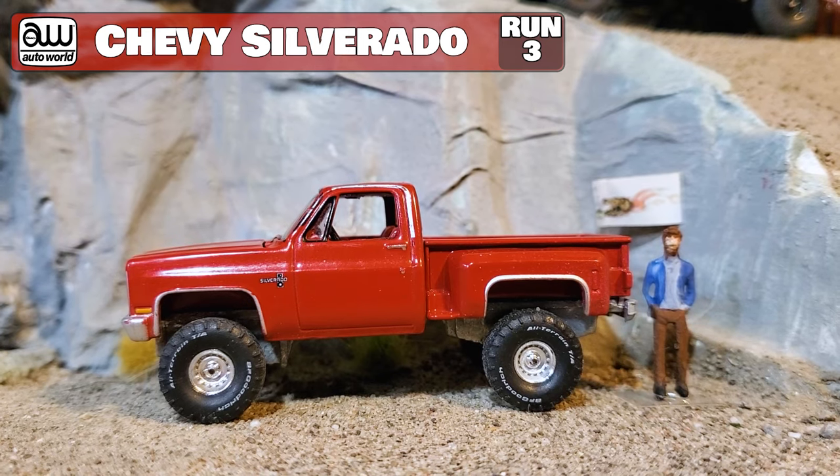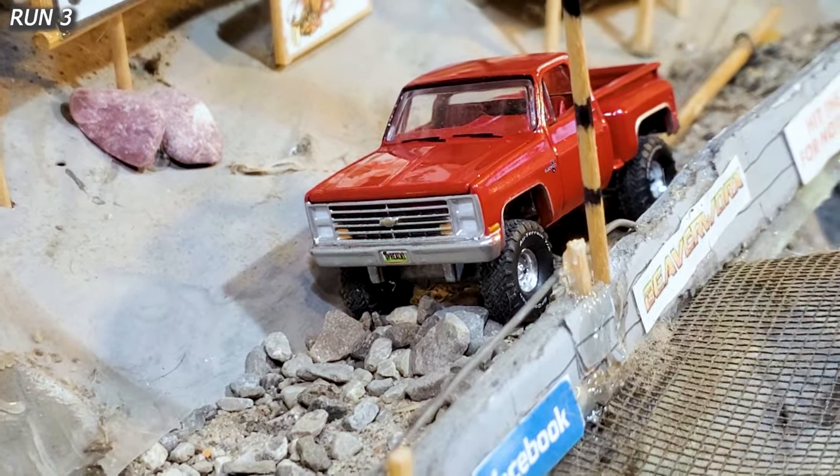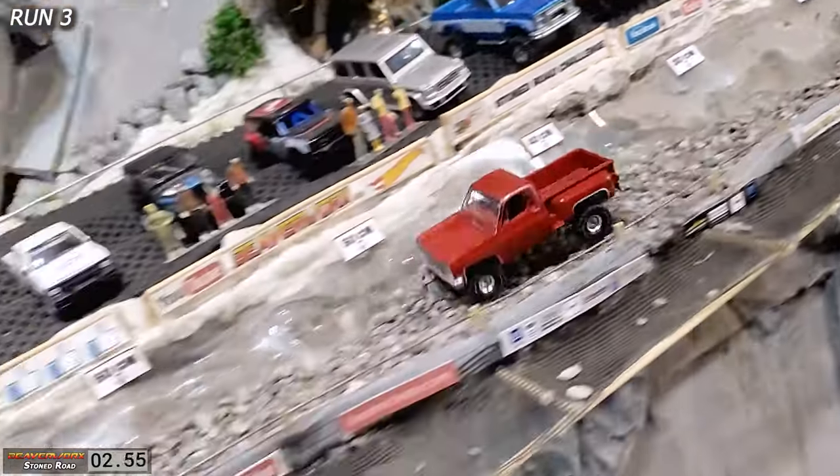Run three. Dialed in Daryl is going to be taking that big Autoworld Stepside. What a beautiful looking rig this is. Jewellery trucks are amazing. We could not help but get them out of the package and get them down on the Stone Road.